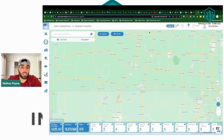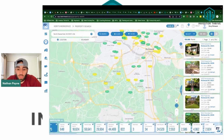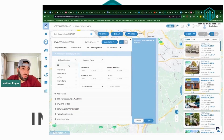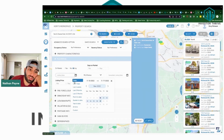I'm going to just type in the zip code. Let's see if I can just find it with the zip. Let's go right here, North Chesterfield. So what you guys know we do, we hit it with the quick filter really quick. We go cash buyers. So we go to filter. You're going to go to residential. We only want residential cash buyers, single family, since it's a single family house. We want to know what buyers have purchased a property in the last year and have sold it within the last year. So we go 12 months.